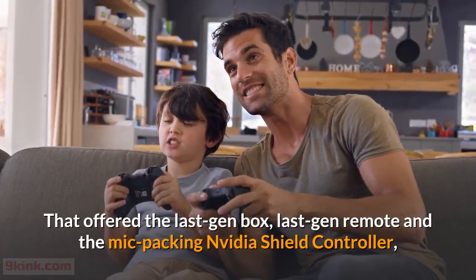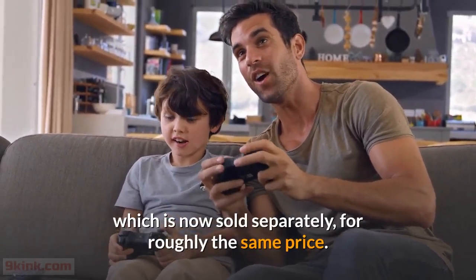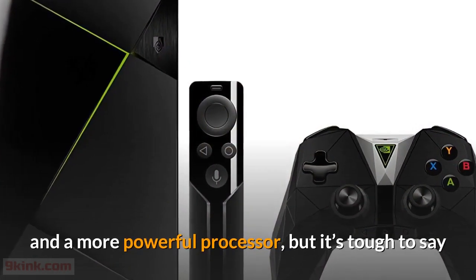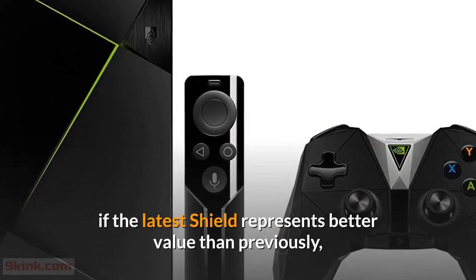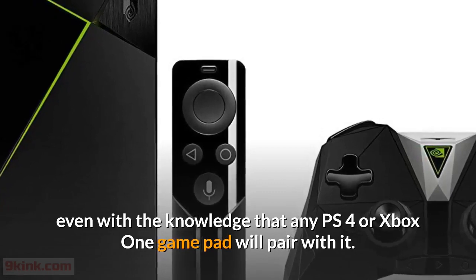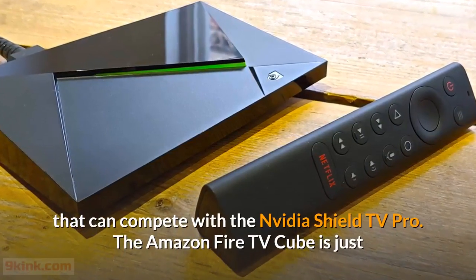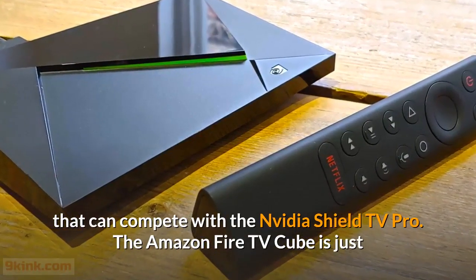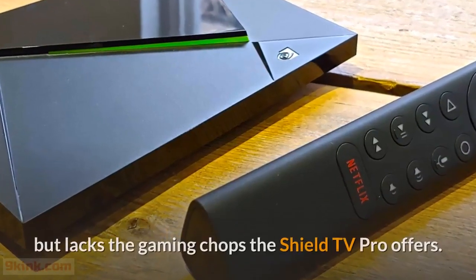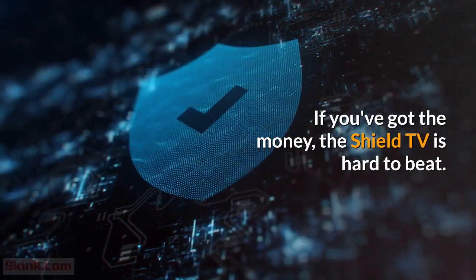That offered the last-gen box, last-gen remote and the mic-packing Nvidia Shield controller, which is now sold separately, for roughly the same price. It's a better device than ever before, with more features and a more powerful processor, but it's tough to say if the latest Shield represents better value than previously, even with the knowledge that any PS4 or Xbox One gamepad will pair with it. Aside from its older siblings, there's not much that can compete with the Nvidia Shield TV Pro. The Amazon Fire TV Cube is just as capable as a film and TV streaming device, and is cheaper, but lacks the gaming chops the Shield TV Pro offers. If you've got the money, the Shield TV is hard to beat.